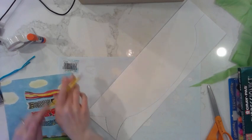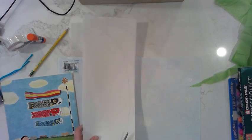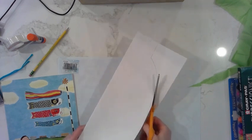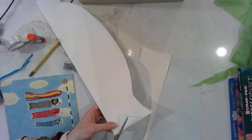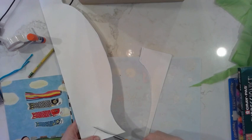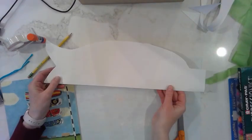All right, so the second step is we're going to cut it. So get your scissors, and you're gonna cut along the line that you just drew. Now, if you wanna get more creative with this, if you wanna do it differently and make the shape of your fish a little different, I am definitely okay with that. This is your creative project. So I'm just kind of showing you an idea of how to do it. But if you wanna make yours a little different, that's fine.